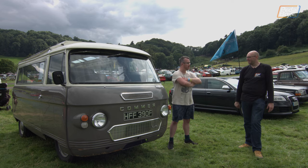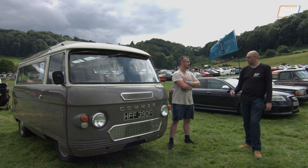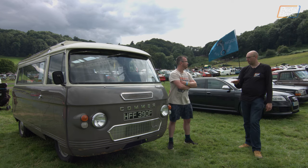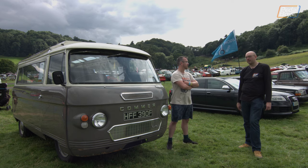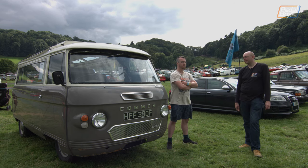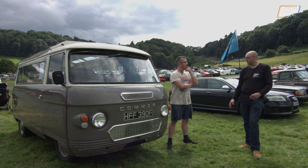So this one now has a Saab 2.3 turbo from a 9000, the B234. That originally started at about 150-ish horsepower? 175. That's just wastegate boost pressure, about a bar of boost. Right, and you've tweaked it up a little bit from there, or have you just been chasing a bit of reliability here and there?